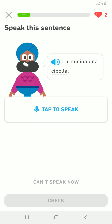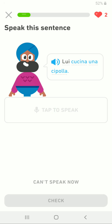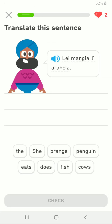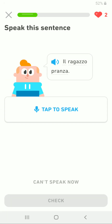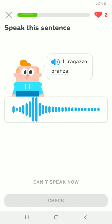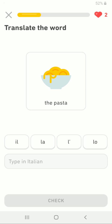Lui cucina una cipolla. Cipolla is an onion. Okay, lei mangia l'arancia. L'arancia. It's an orange, so lei mangia l'arancia. She eats the orange. Il ragazzo pranza. It means the boy eats lunch or is having lunch.